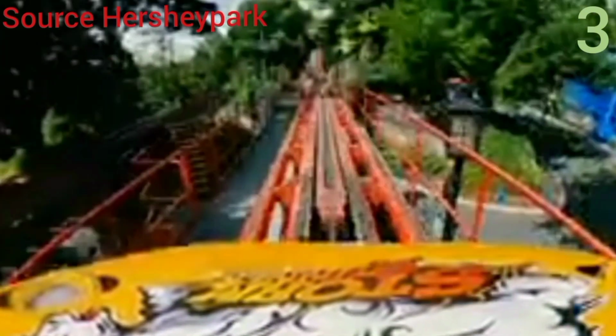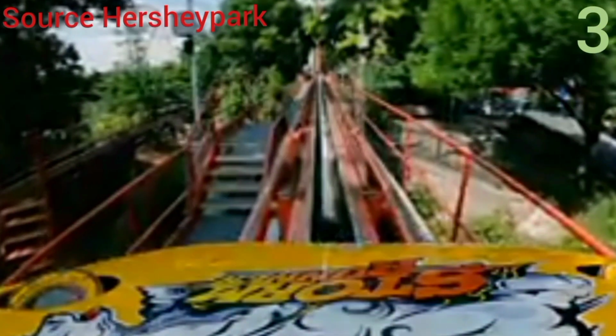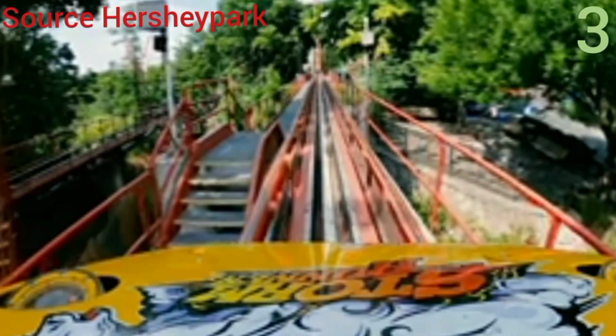Okay, now moving on to number 3, which is Storm Runner. This is an Intamin launch coaster. It is a short ride, but it still is very fun.